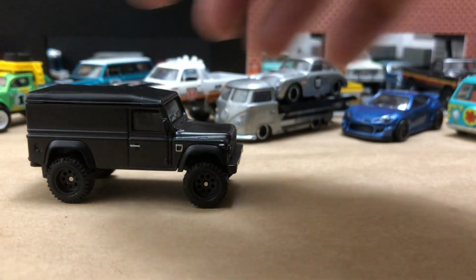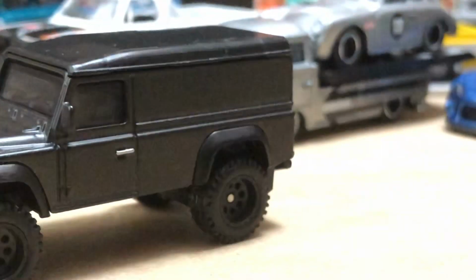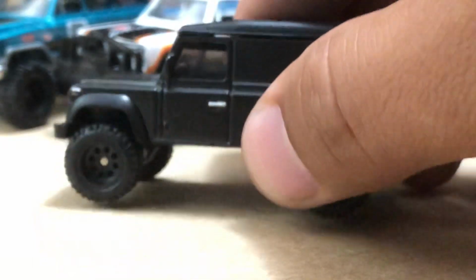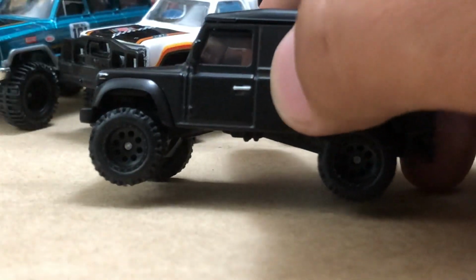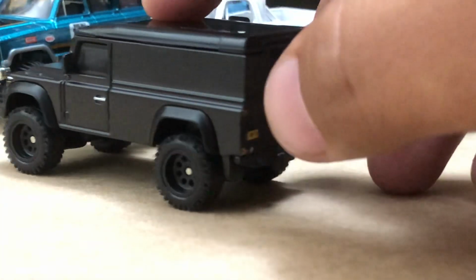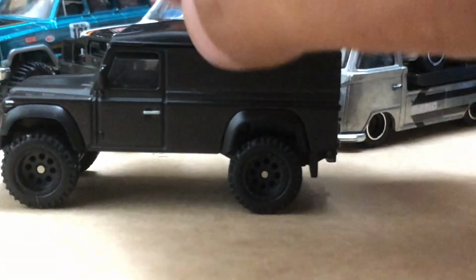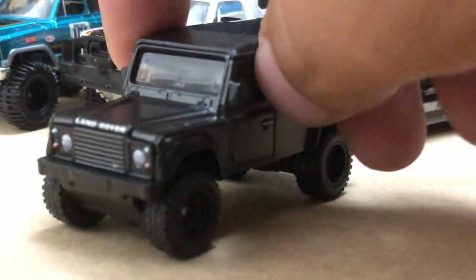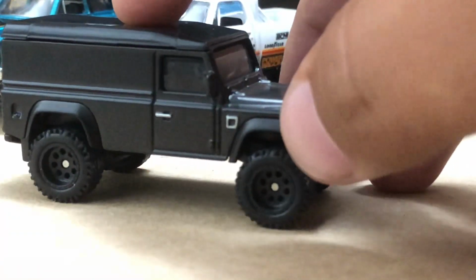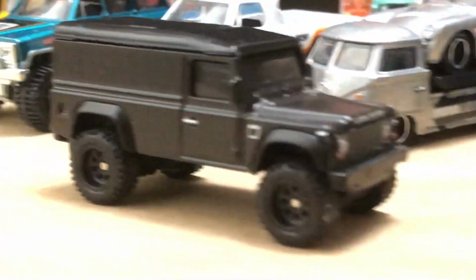Flat satin black. This almost has a metallic in it. Let's take a look at it closer. You can see a little bit of metallic going on there. And it's got the new tires. Beetle had them in white, but this is done just straight black. These tires are going to look really, really good on some customs I'm thinking about. So definitely got multiples of these. These tires and wheels are going to look great on Greenlight and Auto World trucks. So very excited to have it.